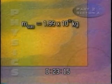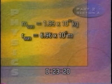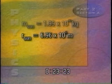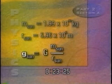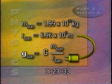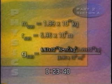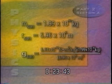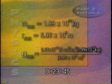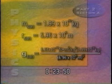We know the sun's mass is 1.99 times 10 to the 30th kilograms, and we know the sun's radius is 6.96 times 10 to the 8th meters. Since we just found the equation we need to use to find the acceleration of gravity on the sun, we're finally ready to plug in those numbers. Do it, and we get g of the sun equals 6.67 times 10 to the negative 11th newton meters squared per kilogram squared times 1.99 times 10 to the 30th kilograms over 6.96 times 10 to the 8th meters quantity squared.